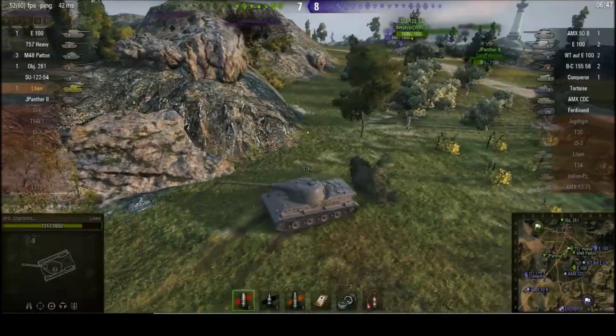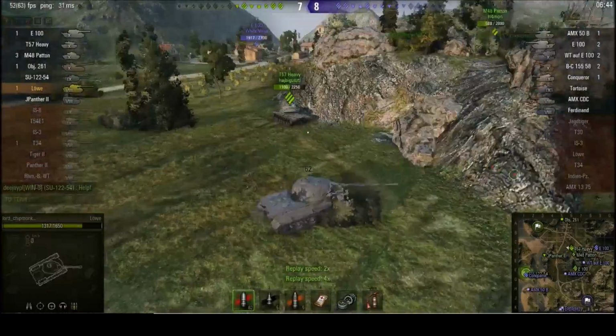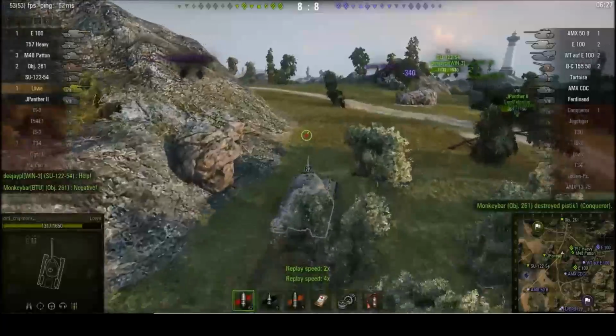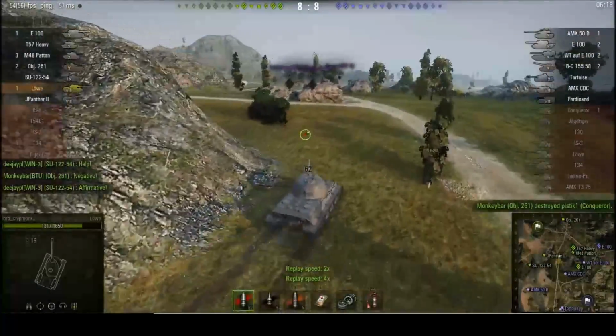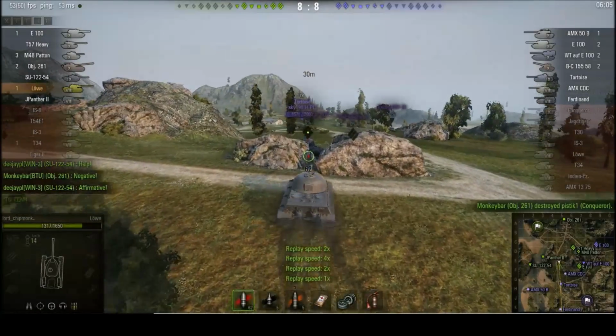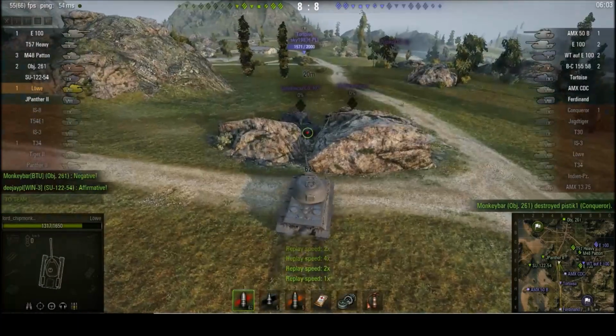No dice. So, speed this along a little bit. We're moving back to our previous position as we don't have shots on that E100 and it's just wasting time. Our Object 261 nukes the Conqueror. And suddenly there's a Tortoise over there.